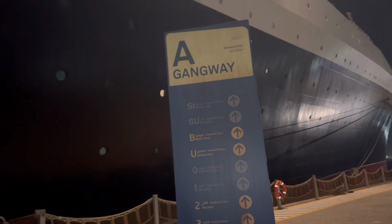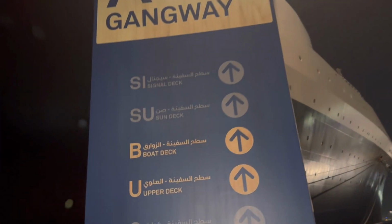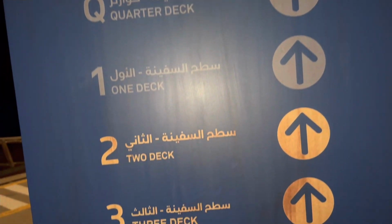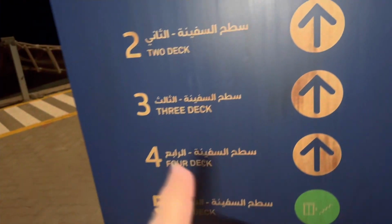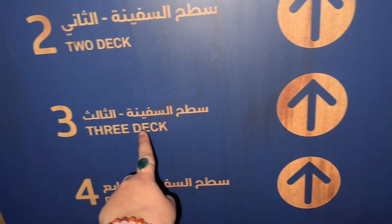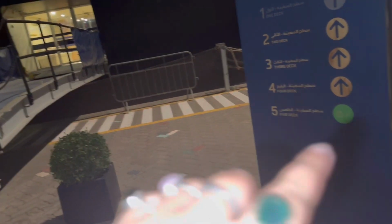So here all the different details are given of the boat deck, upper deck, and all of the different decks that are there. And there are rooms on each deck where you have to go, and which side that is going to be on. So yeah, all of those details that you can see. And here is where we have to go, the deck number 3. So let's go inside now.